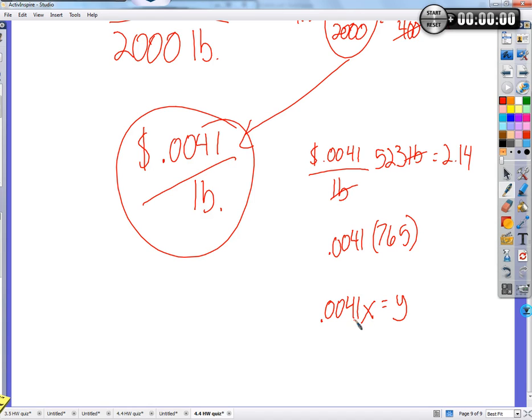Now, that fact, along with a lot of others, is really important to the type of equation we're talking about today. The type of equation we're talking about today is y equals a number times x. In this case, this number is 0.0041. Let's look at a few other examples.